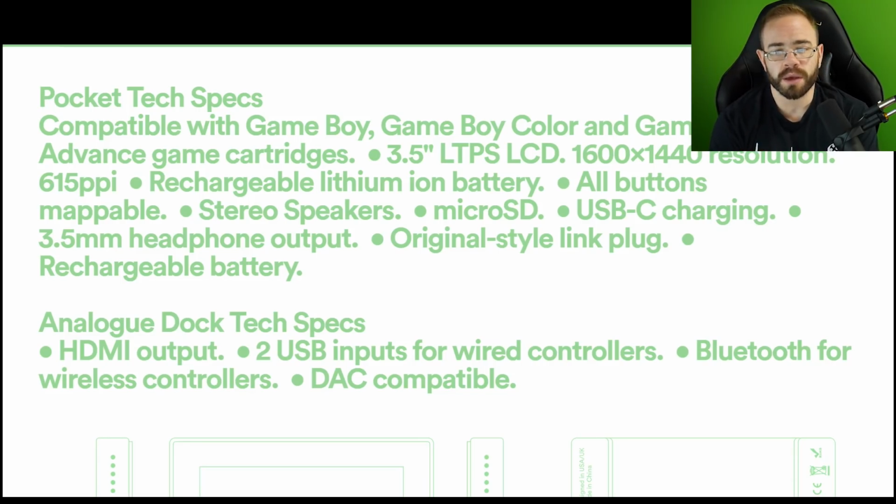USB-C charging, which makes sense considering it does also dock. USB-C, I'm on board with that. Very happy to hear more about that. Original style link plug, so I guess you'll be able to do linked play. That's kind of neat. Wireless would have been really interesting though if they could have made that work. But maybe that's a bit harder. I'm not sure.